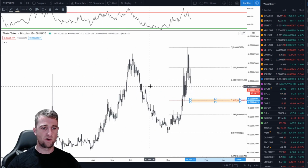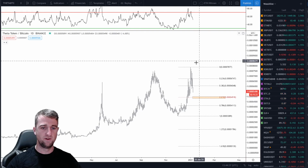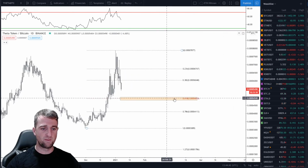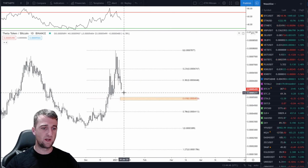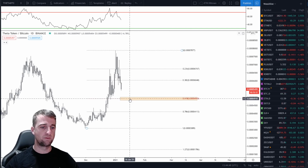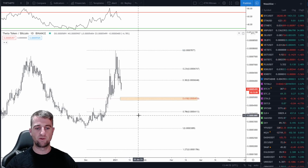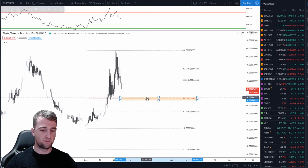I don't have any support and resistance levels marked up here, as we have been nowhere higher than that, so I'm not going to put any on. I'm just going to use Fibonacci here. So that is a point to buy if it does allow. I mean, we are coming down. You might pick some up there. If it does start coming down, then you might also be able to fill some orders at 4,113 Satoshi. So they are two levels that you could potentially buy.